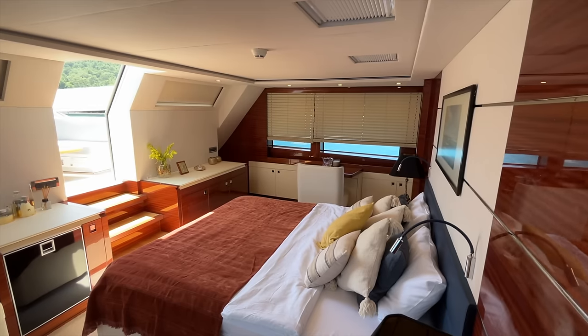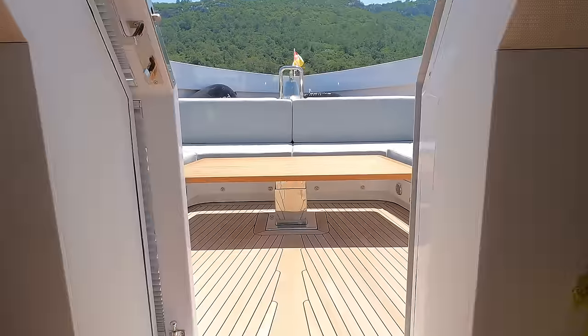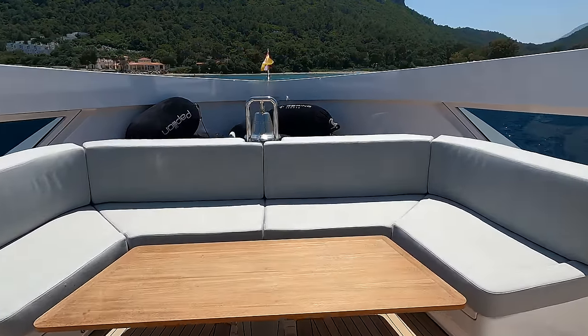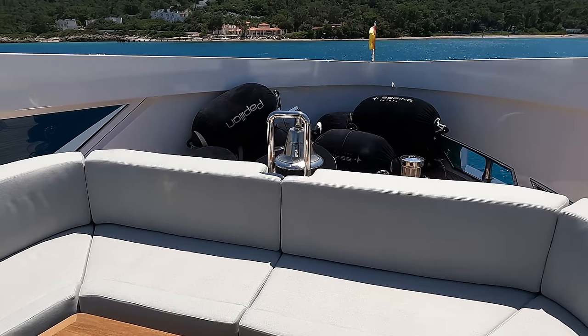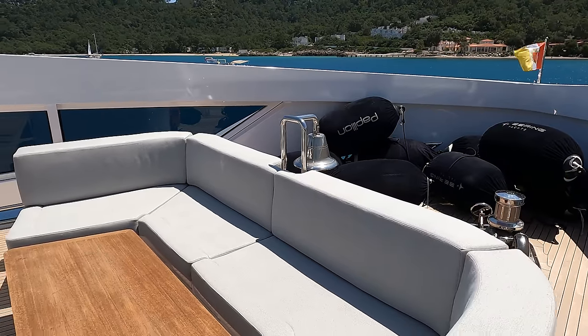But what about the owner's private terrace on the foredeck? Well, let's have a look at that now. As you emerge onto the foredeck, you're greeted by a U-shaped seating area with an accompanying table. Thanks to the high gunnels that protect you from the wind, it's the perfect place to come up and relax and enjoy a morning coffee.